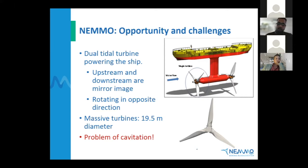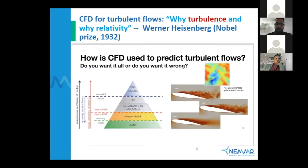Now coming again to the length scale and the velocity field: since the length scale is about 19.5 meters and the inlet velocity is 2.5 meters per second, the overall Reynolds number will be very high. This gives the idea that the flow will be in the turbulent regime. Turbulence is basically chaotic behavior. To give a glimpse of it, Heisenberg, who won the Nobel Prize in 1932, said that when he dies, he will ask God why relativity and why turbulence. And he further said that God will obviously give an answer for the second one, but he's not sure about the first one, why turbulence.